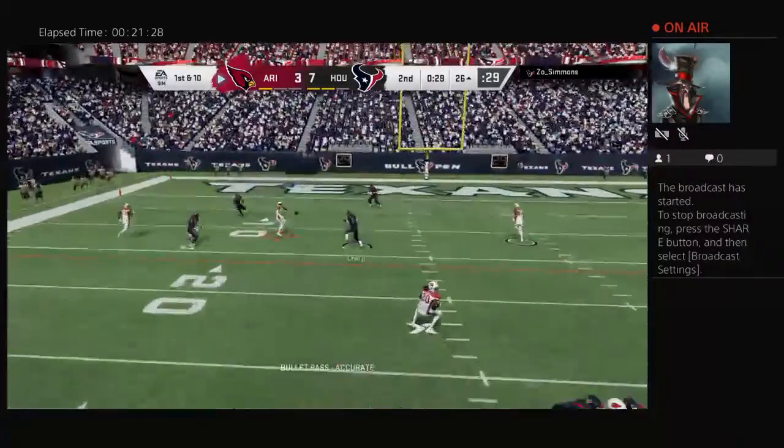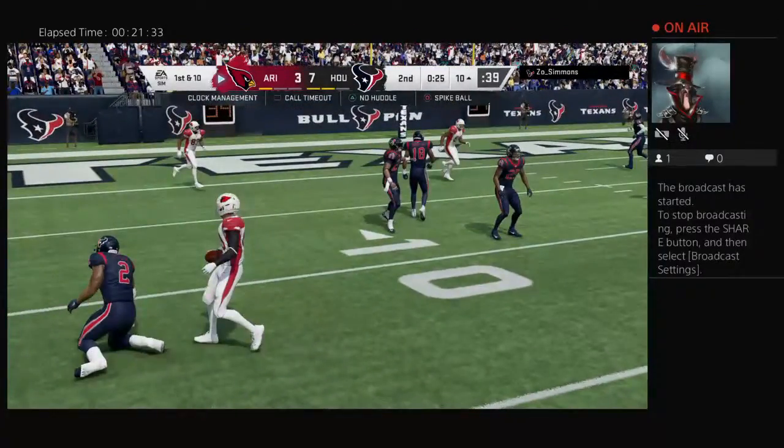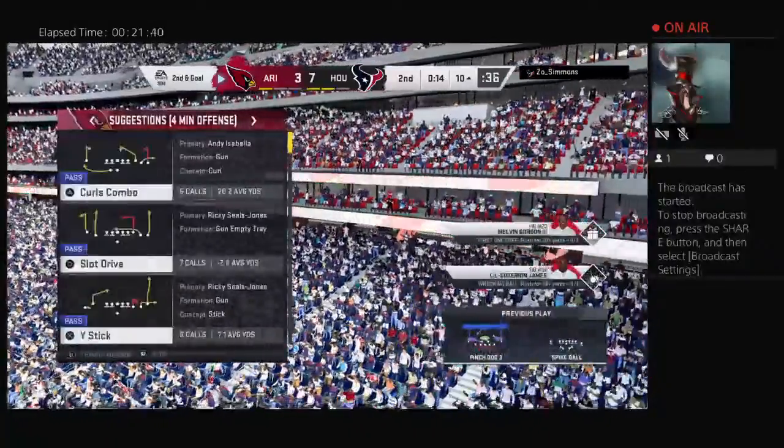Here's Jones on 1st and 10. This one caught by Isabella. And he takes it down to the 10-yard line. That one good for 17 yards. And now they've got it 1st and goal.